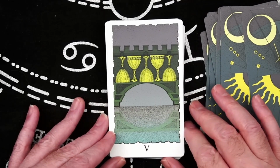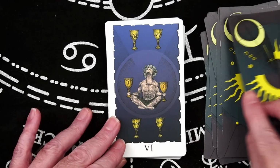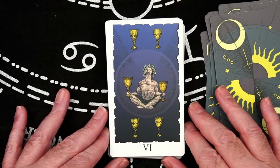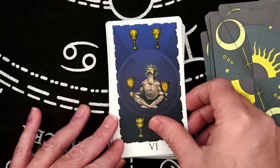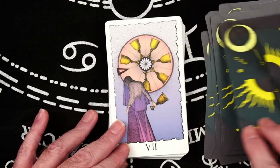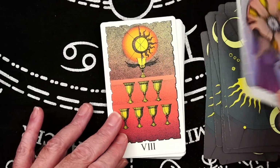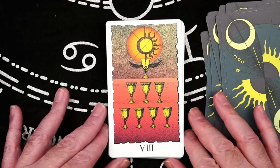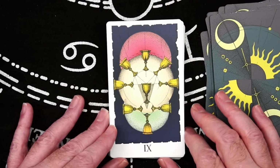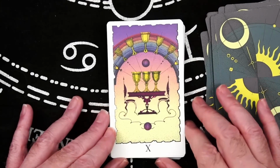The 5 of Cups. Huh. 6. Harmony. I can see that. Zen in the element. 7. 8. 9. 10.